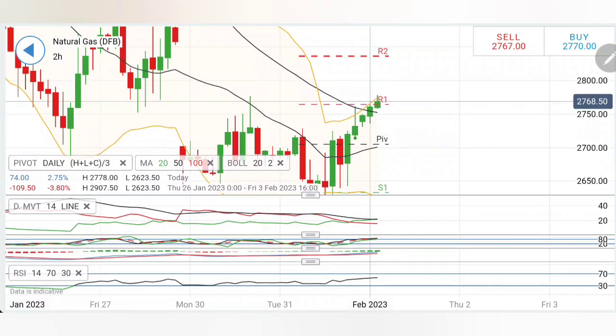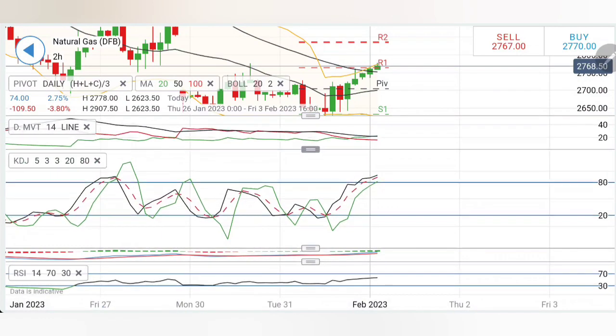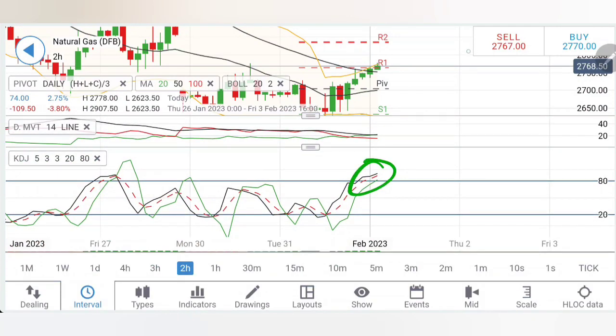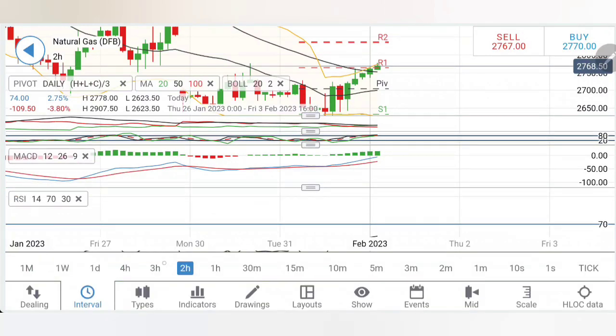And only if you see it dropping below 2.74, you can sell here at 2.74, expect 2.7 and then 2.65, which is a very strong support. Directional movement has crossed over for the bullish move. Stochastic is overbought. The MACD is divergent and bullish. The RSI is looking up.